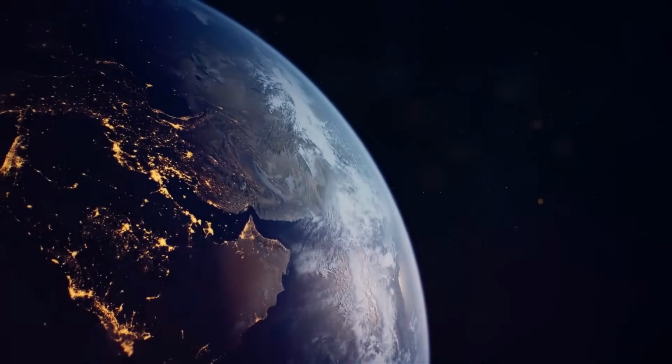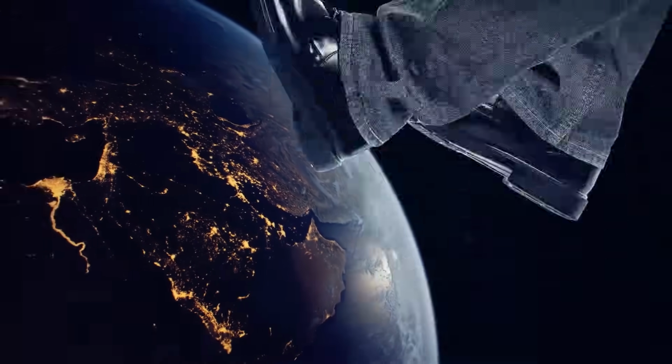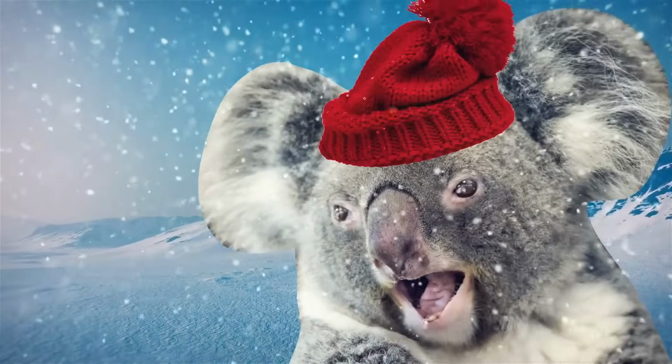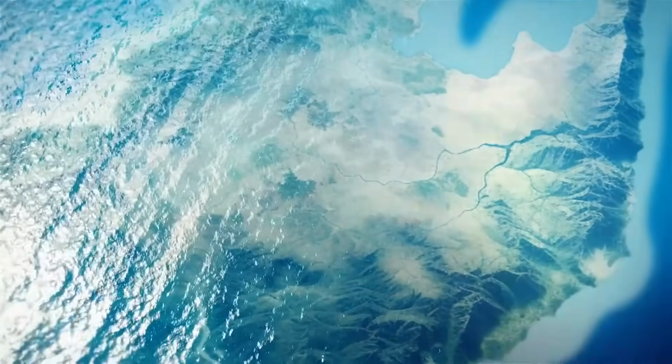You don't notice this, but our planet never stops moving, and it happens deep beneath our feet. 120 million years ago, Australia and Antarctica were a single piece of land. They went their separate ways, but Antarctica didn't leave empty-handed. Today, there is an oceanic plateau in the Indian Ocean.